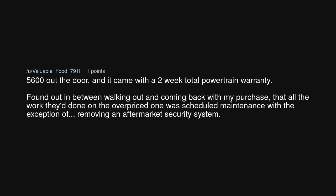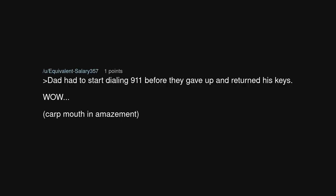Found out in between walking out and coming back with my purchase that all the work they'd done on the overpriced one was scheduled maintenance, with the exception of removing an aftermarket security system. Dad had to start dialing 911 before they gave up and returned his keys. Wow. Carp mouth in amazement.